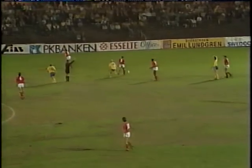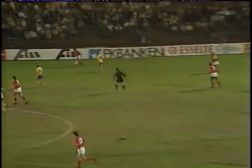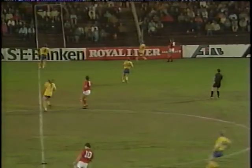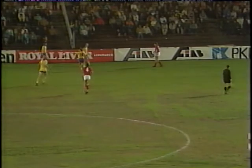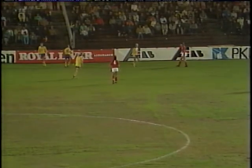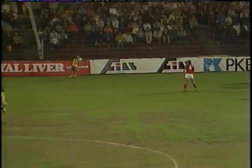There's the official attendance. Just over 15,500 inside the Råsunda Stadium, which was about the crowd the Swedes were expecting for this non-competitive match. All in all, a fragmented England performance here, admittedly with several first-choice players missing, but one would have hoped for a little more.